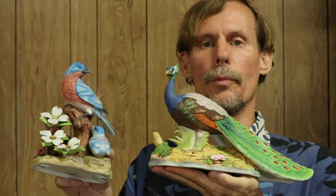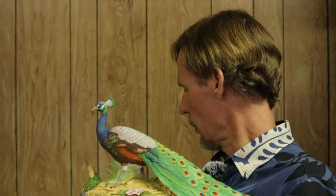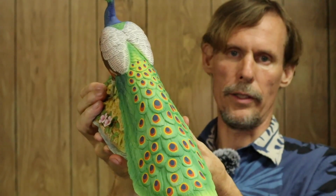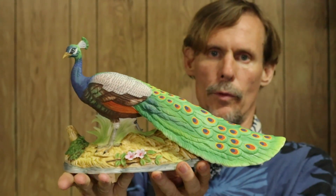I thought these two were particularly nice. The coloration is good. And with the peacock, all of this is hand painted. So they really were good quality. They were definitely a cut above most Japanese figures that had come before them.